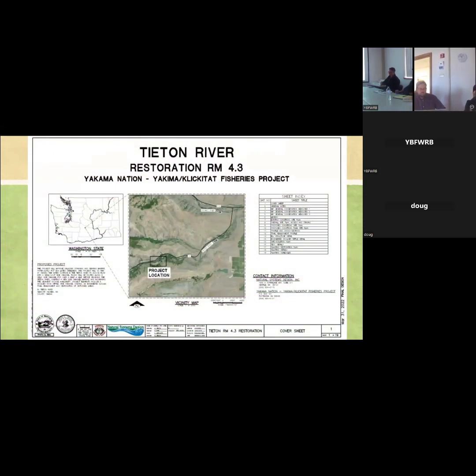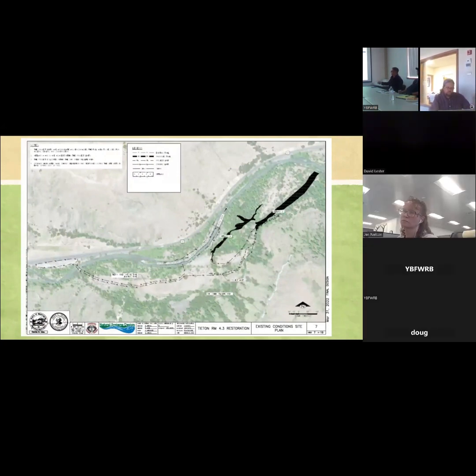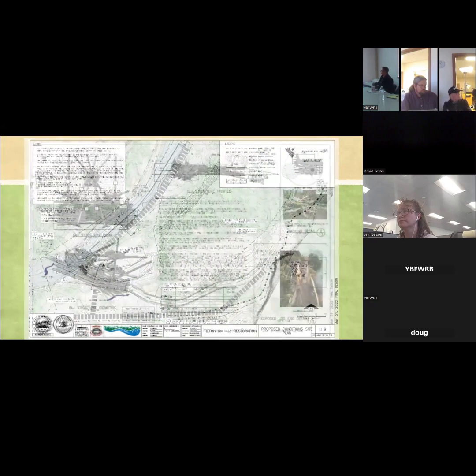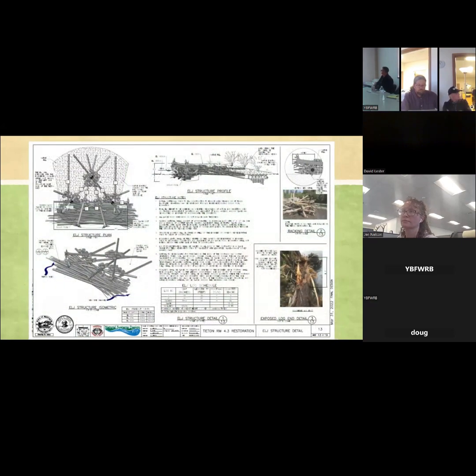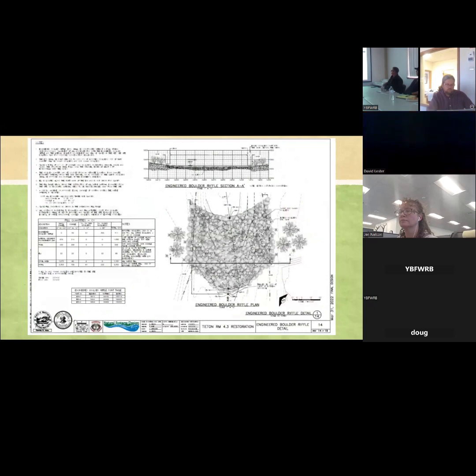And I'm just going to go through some of the design elements. These are the design elements that are all in the package. So we're using that parking lot. We're going to use the nature trail to access the project. Those are the wetlands. Here's the design sheet. So the Boulder Riffle, engineered log jam, excavating side channel, moving nature trail, gravel nourishment bar. And what the log jam is going to look like. The Boulder Riffle is going to look like.